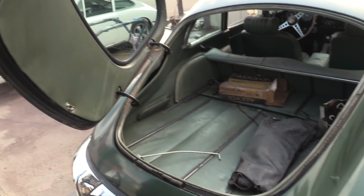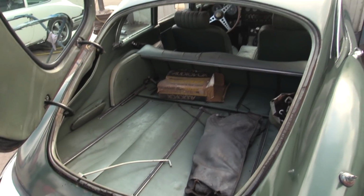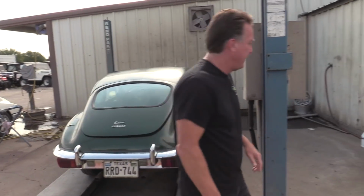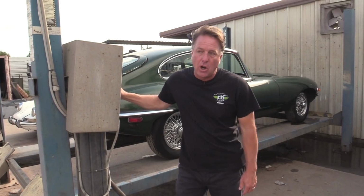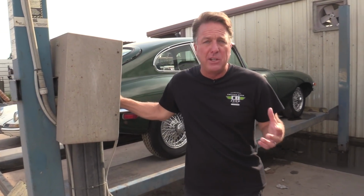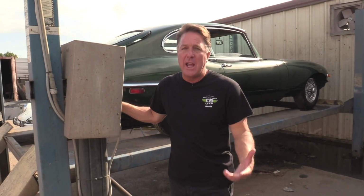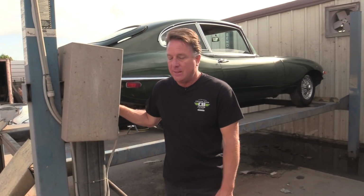This is a 22,000 mile car. It's been parked for 33 years, but I want you guys to see the bottom of it. When we advertise to sell cars from Collins Brothers, all the vintage cars, we always give the customer chassis shots. If you're buying a vintage car and you haven't seen pictures of the bottom of it, that's a big risk.